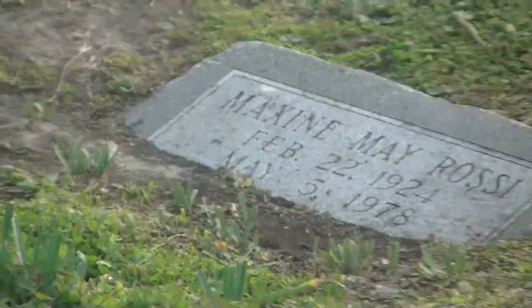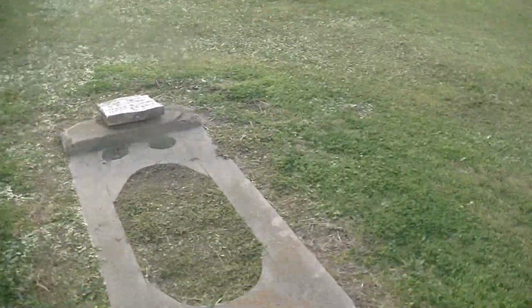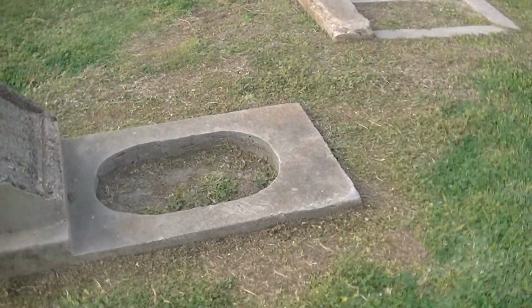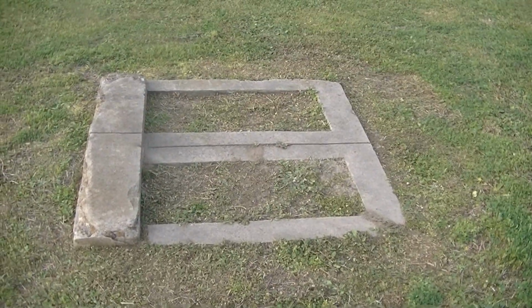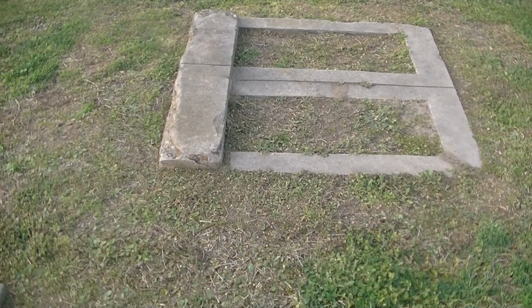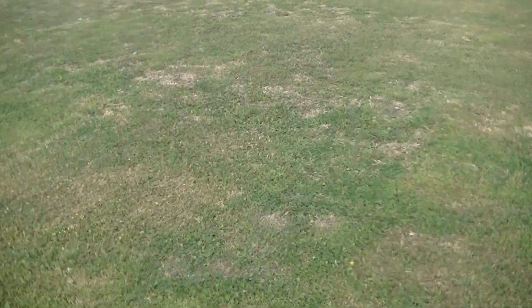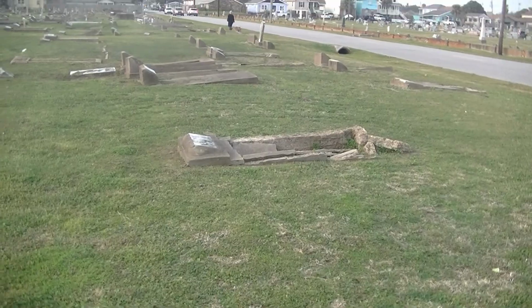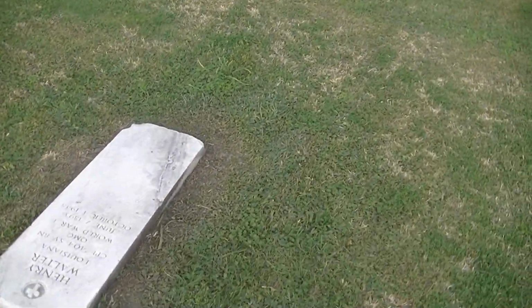Broken headstones. Another one sinking in the ground. Very sad. This one's lost its placard. And these two here, I don't know if they're lying in wait for when that time comes, or if there's somebody there and they don't have a headstone. So up front here, we got more of these broken pieces here like that. This one's knocked over or fallen over.